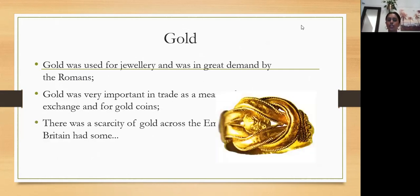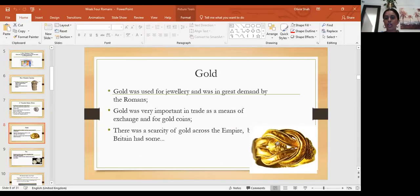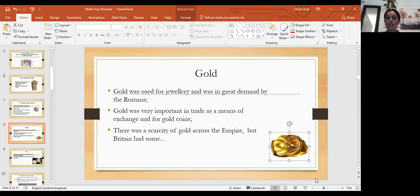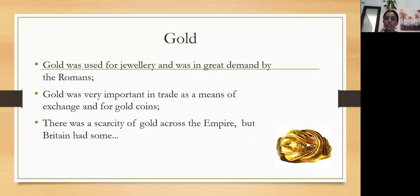Gold. Gold was used for jewelry and was in great demand by the Romans. In your lesson last week on Friday, you might have learned about the different types of jewelry on the website, the artifacts of the Romans, the different types of jewelry that the Romans wore. This would have highlighted to you that the Romans used a lot of gold in their jewelry, and therefore they needed to get it. There was a scarcity of gold across the empire, but Britain had some. That means there was very little gold in the Roman Empire, but Britain had lots of gold, and that's another reason why the Romans invaded Britain.